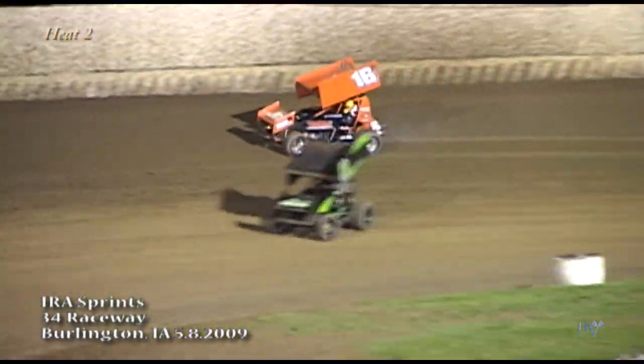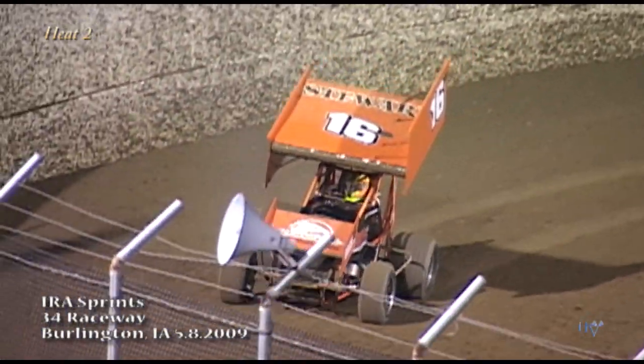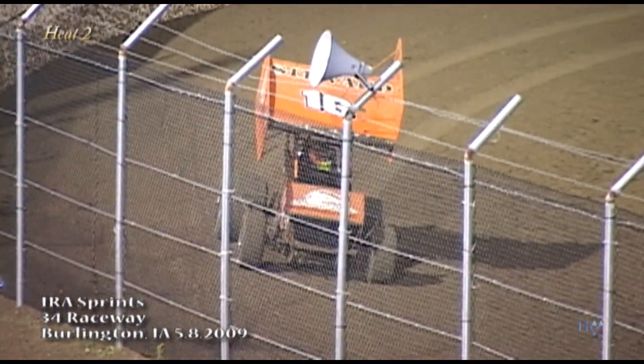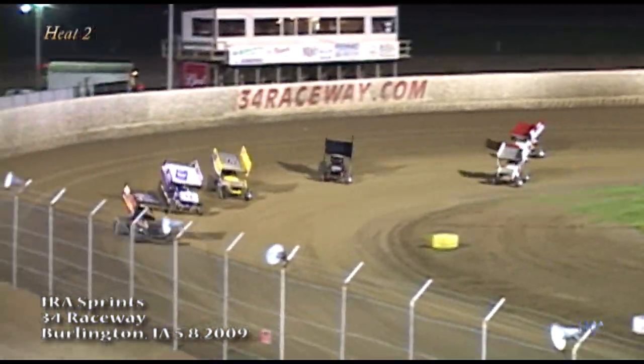Oh, now problems for Donnie Stewart over in turns 3 and 4 as he slows to the high side of the racetrack. And yellow once again out onto the racetrack. Bad break for Donnie Stewart. Had a nice running 5th or 6th position there when the car shut off going into turn number 3. And Andy Houston rounds out the running order as we go back to green out of turn number 4.